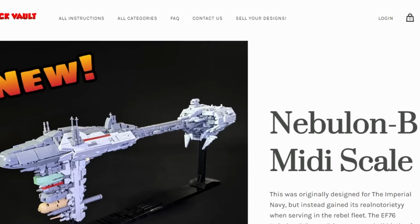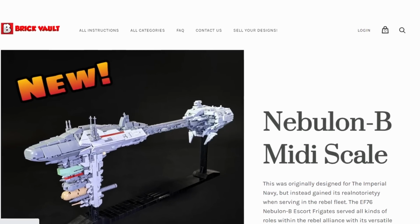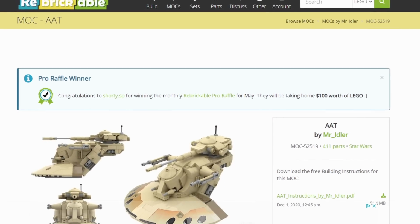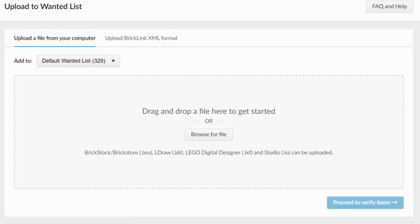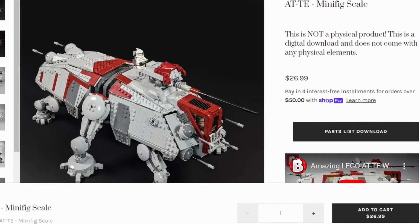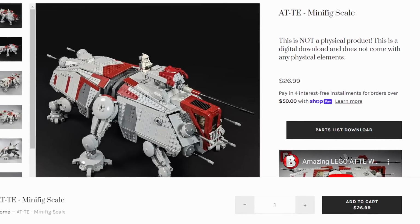Now if you're like me and you don't necessarily want to design an entire vehicle yourself for a MOC, there are tons of instructions on places like BrickVault or Rebrickable that will include a parts list as well to make sourcing the parts even easier. Oftentimes you can take those parts lists and plug them directly into Bricklink, and it will find the parts and right stores to buy from for you. You will need to purchase the instructions as well, but they aren't too expensive unless you're buying a big model like the ATTE.